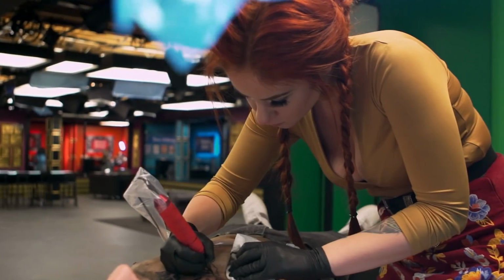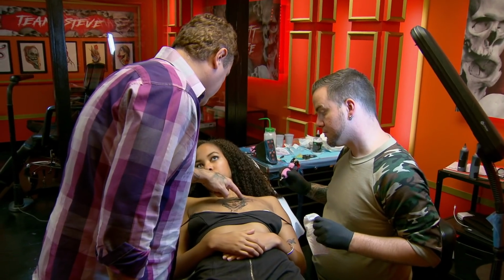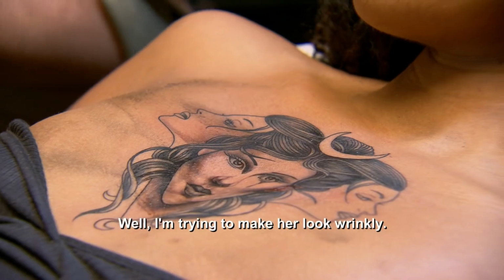Final hour. 1 hour remaining. Just still a little choppier in there, bro. You gotta smooth it out. Well, I'm trying to make her look wrinkly. Okay, but you still can have smooth shading.